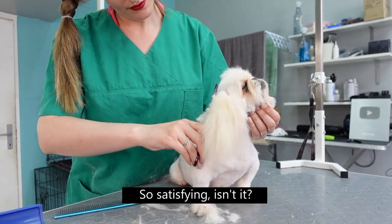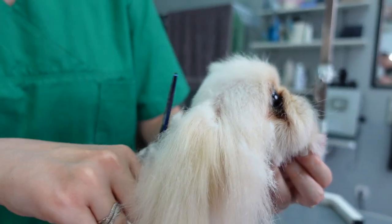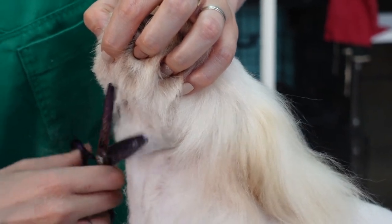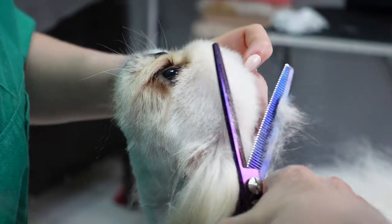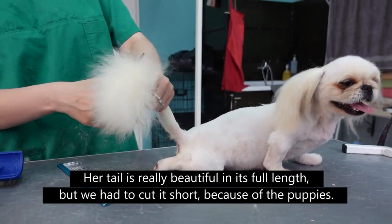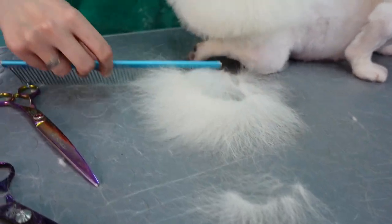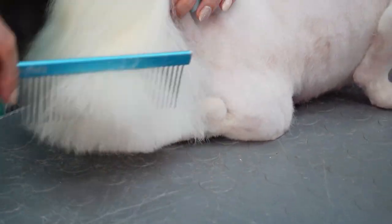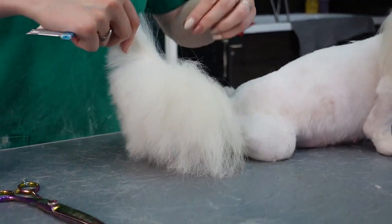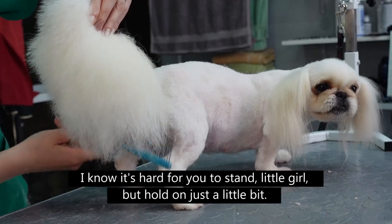So satisfying, isn't it? Her tail is really beautiful in its full length, but we had to cut it short because of the puppies. I know it's hard for you to stand, little girl, but hold on just a little bit.